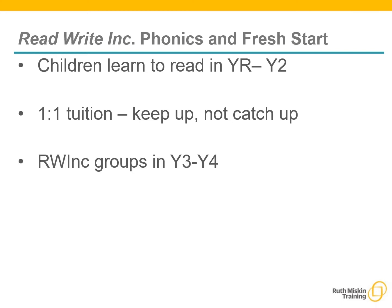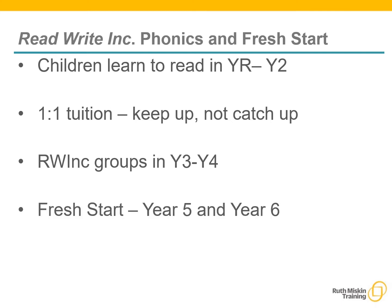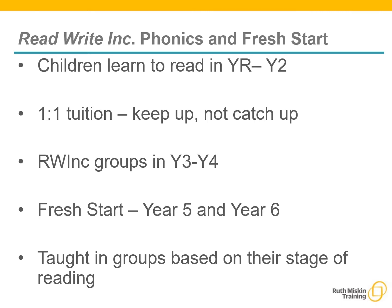We do have RWInc groups in years 3 and year 4, and those are for children who haven't yet met the Key Stage 1 reading expectations, and therefore they just need that little bit longer to develop their reading skills. We have a Fresh Start programme for children in years 5 and 6 who are still learning to read, and it's structured in the same way as the phonics programme, but it uses age appropriate text for those children in years 5 and year 6.